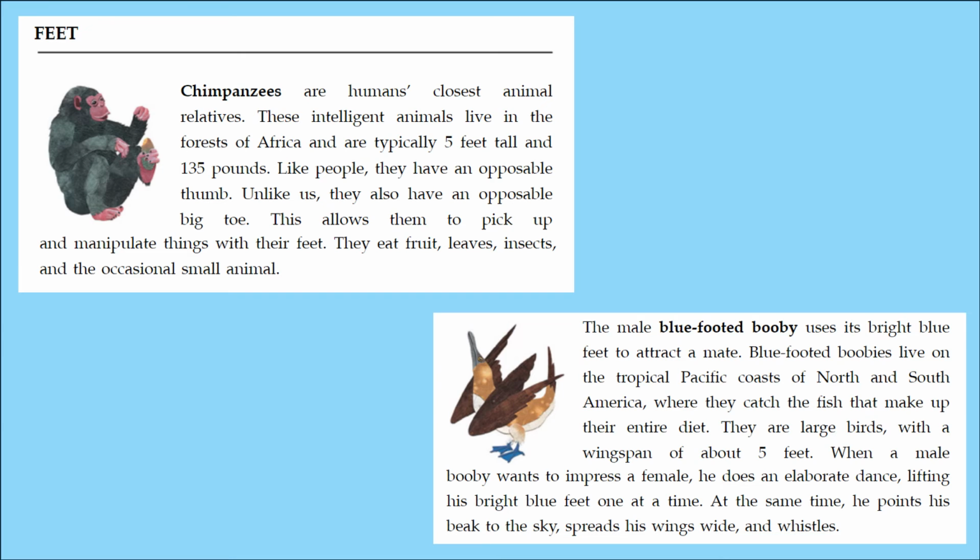The male blue-footed booby uses its bright blue feet to attract a mate. Blue-footed boobies live on the tropical Pacific coasts of North and South America, where they catch the fish that make up their entire diet. They are large birds with a wingspan of about 5 feet. When a male booby wants to impress a female, he does an elaborate dance, lifting his bright blue feet one at a time. At the same time, he points his beak to the sky, spreads his wings wide, and whistles.